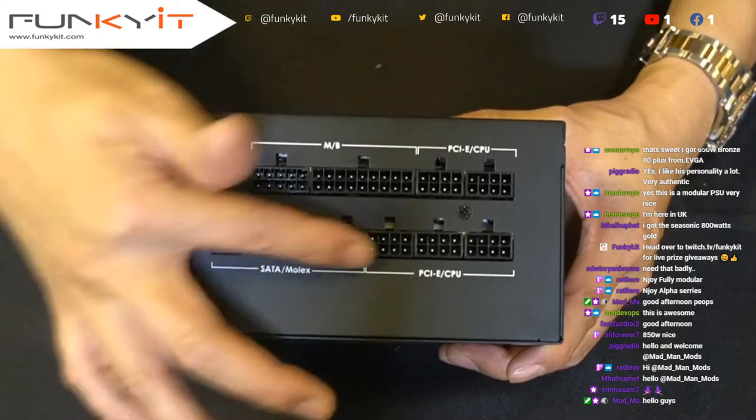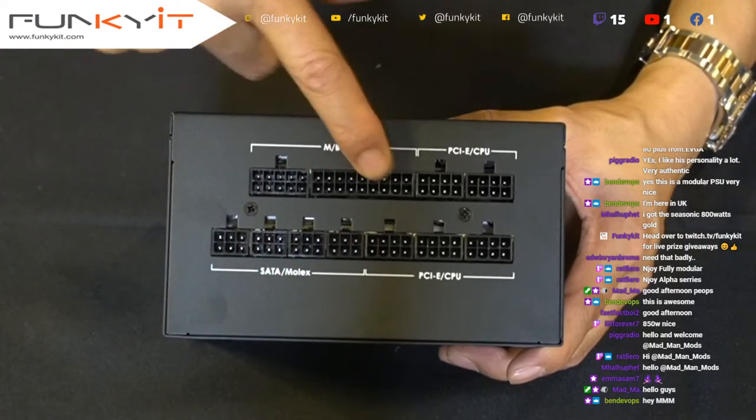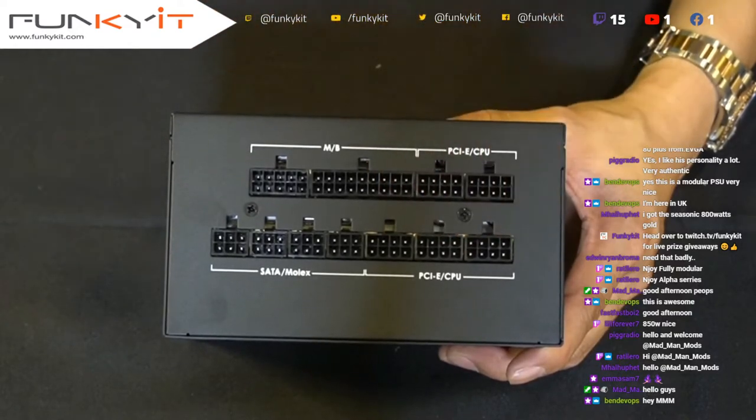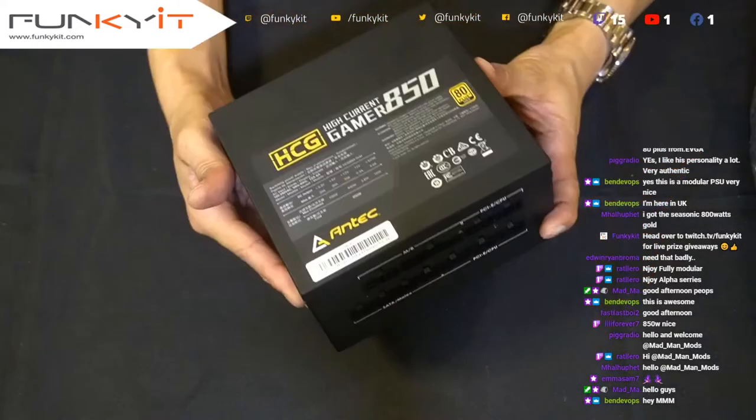I'll be missing those. I won't need them. I'll just need the motherboard, PSU, and motherboard, as well as the graphics card, for example. And that's pretty much it.